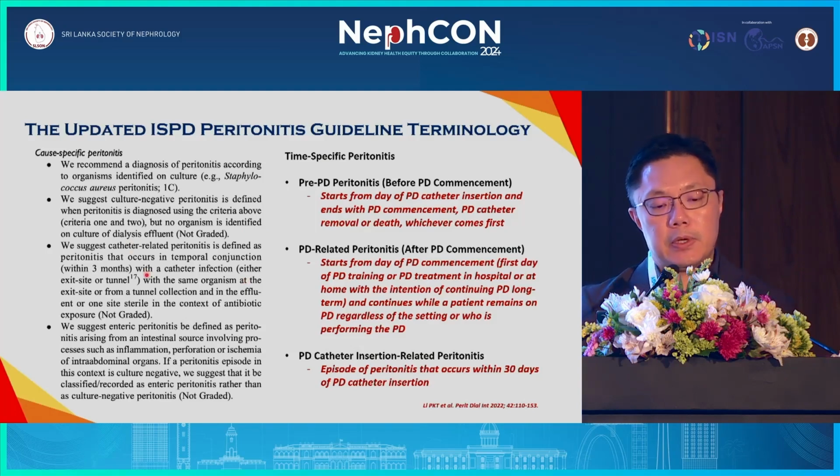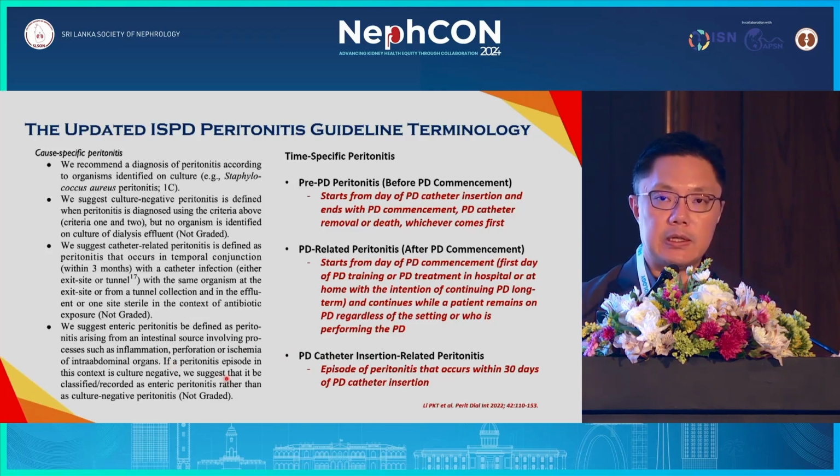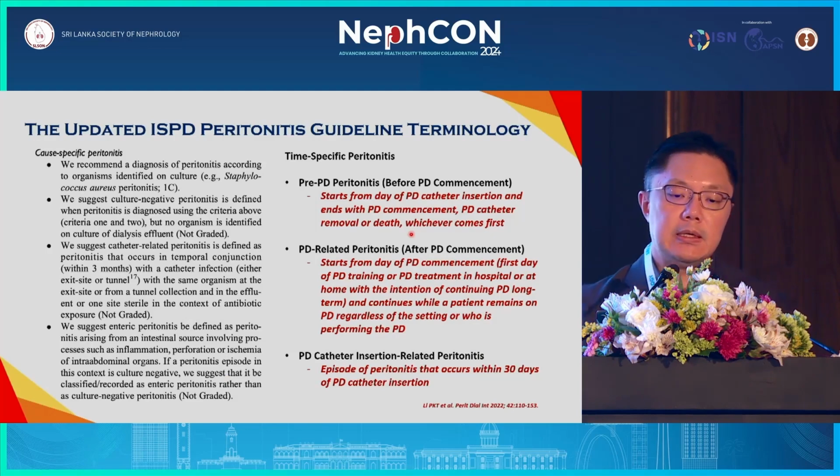The other thing is catheter-related peritonitis. This is peritonitis that occurs in temporal conjunction, within 3 months, of a catheter infection, either an exit site infection or a tunnel infection, with the same organism at the exit site or tunnel and in the effluent, or there is at least one site that is sterile. So you could have a Staph aureus exit site infection and a Staph aureus peritonitis within 3 months, which will then qualify as a catheter-related peritonitis. If you have a Staph aureus exit site infection but a culture-negative peritonitis within 3 months, that will also qualify as a catheter-related peritonitis. And then enteric peritonitis is defined as peritonitis arising from an intestinal source, such as inflammation like appendicitis, a perforation, or even ischemia. And then there's time-specific peritonitis, which is important to help us find the cause of the peritonitis and then deal with the root cause.